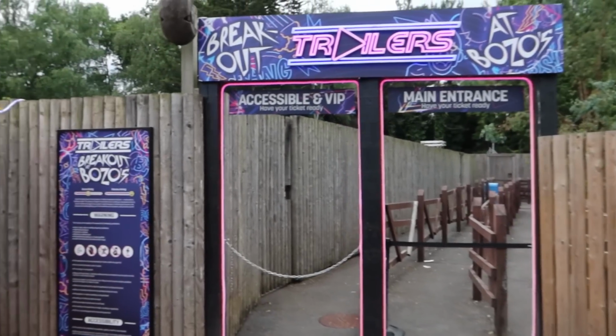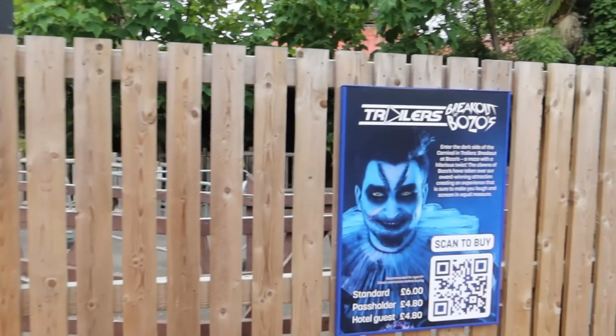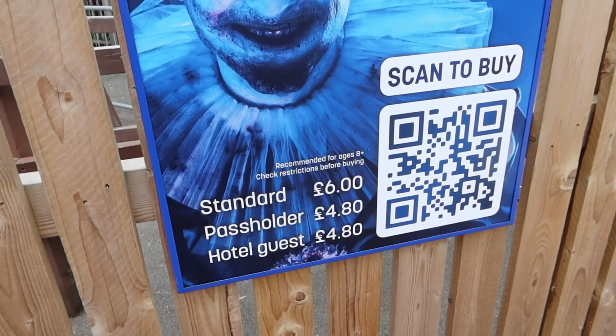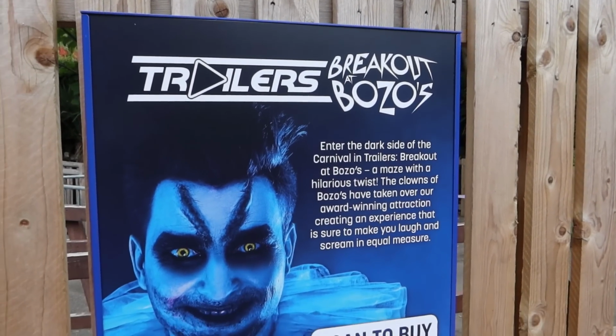Yeah, especially as an upcharge experience. You've got the little booth just out the front here. It doesn't seem too popular. And yeah, trailers break out at Bozo's. It is an additional cost. Standard £6, £4.80 for a pass holder, and also for hotel guests as well. But yeah, that is offered here as an upcharge if you do want to do it.